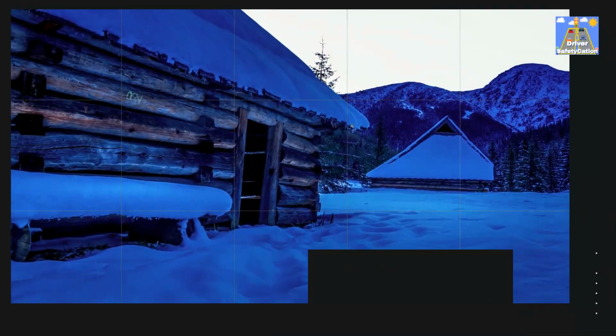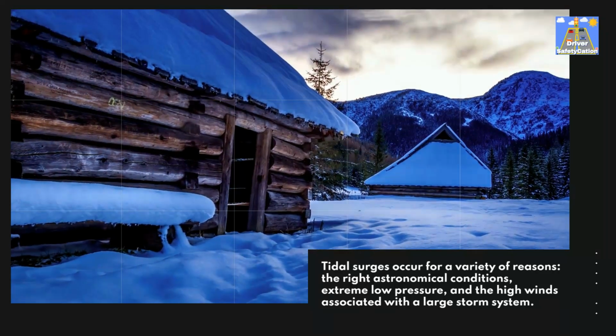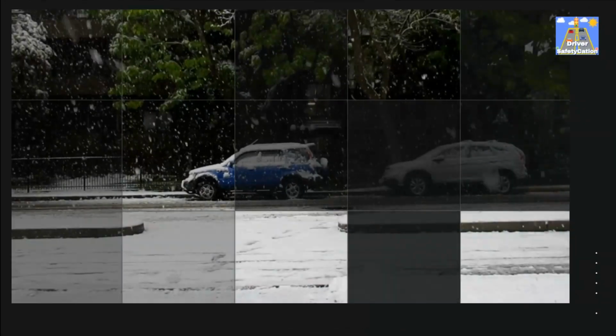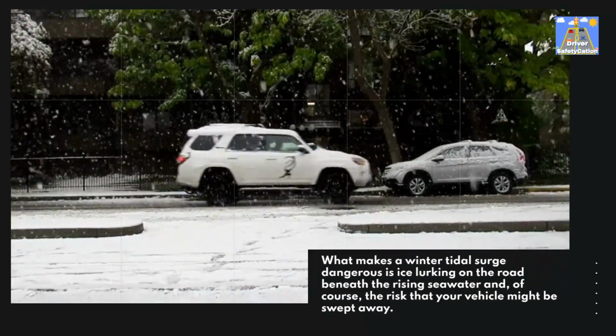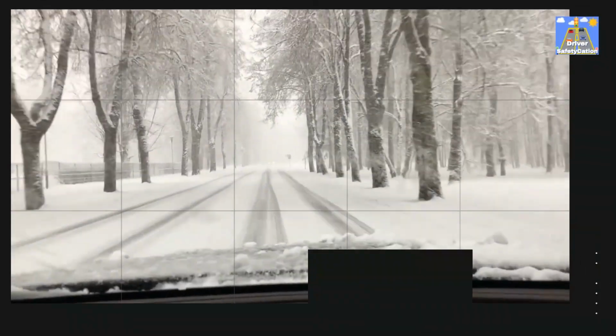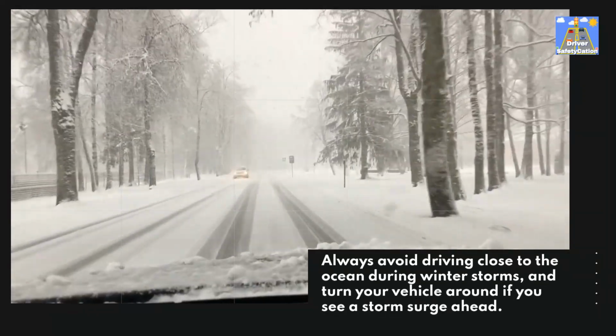Tidal surges occur for a variety of reasons: the right astronomical conditions, extreme low pressure, and the high winds associated with a large storm system. What makes a winter tidal surge dangerous is ice lurking on the road beneath the rising seawater and, of course, the risk that your vehicle might be swept away. Always avoid driving close to the ocean during winter storms, and turn your vehicle around if you see a storm surge ahead.